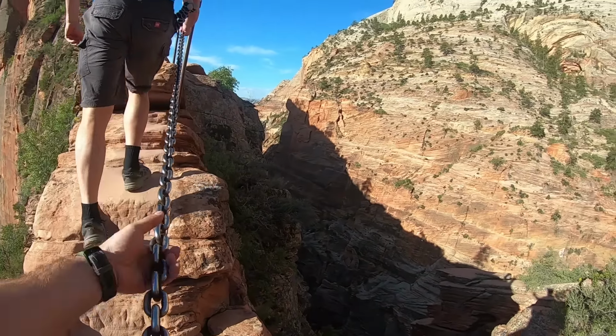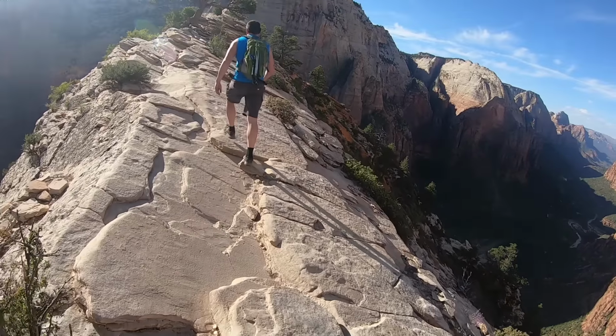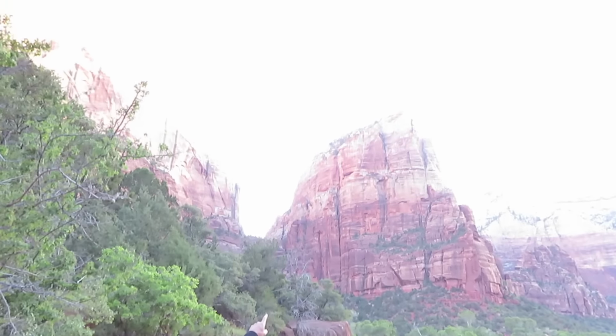Ultimately, our goal again is to ascend 1,500 feet to the point known as Angel's Landing. So thanks for joining us, and let's get started.